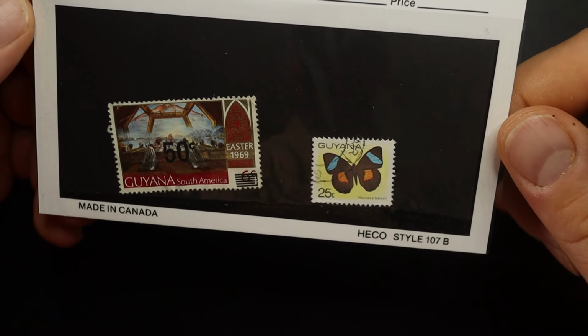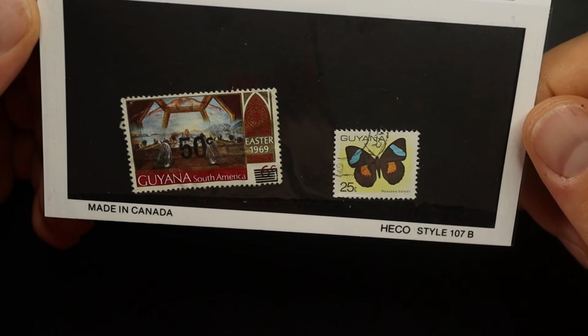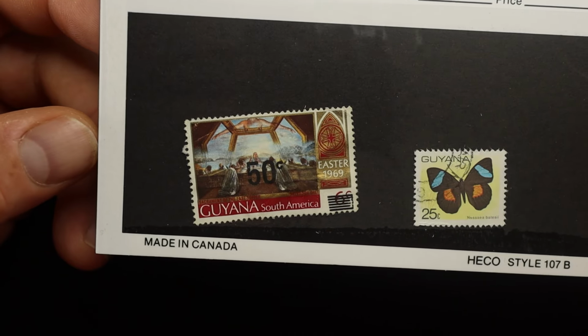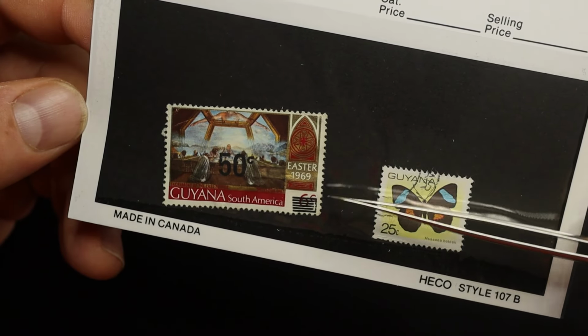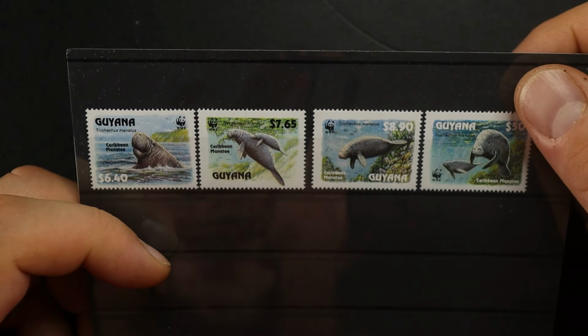So we have a butterfly. And Sacrament of the Last Supper. That one looks damaged. It's also got a 50-cent surcharge, it looks like. Originally a 6-cent stamp, and they barred out the 6 cents. Pretty cool. I pulled it out and looked at the back, but I almost guarantee that it has some damage. I can see it from the front.